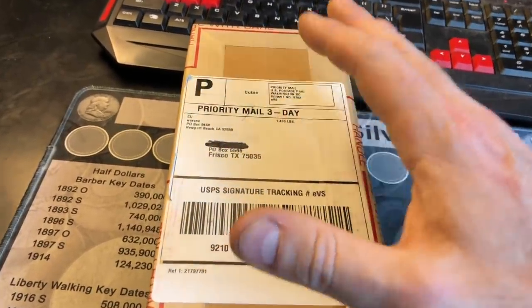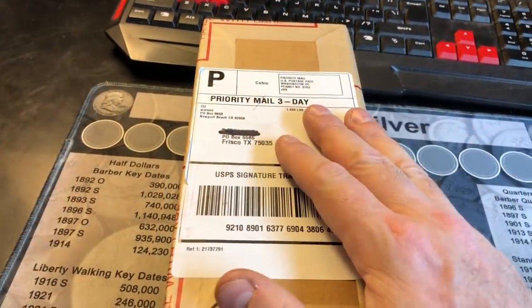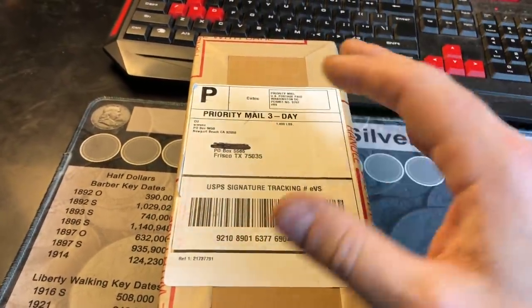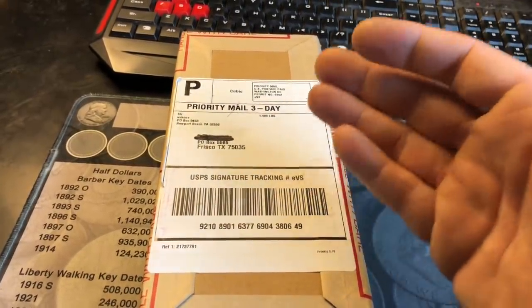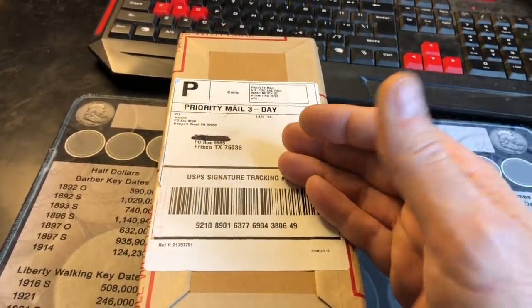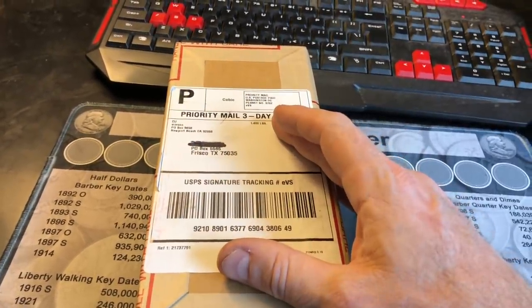Now, I'll be upfront, 5 of these coins I submitted through my coin roll hunts. One of the coins in this box was submitted to me from T-Wolf Coin Hunter on one of my video mail calls and said, Rob, can you please see if this is what I believe it is? And if it is, can you send it in for grading? And I validated, in my opinion, that it was indeed the variety he found.